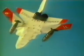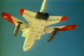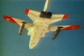Now, though, we've learned how to change a wing shape, like this Tornado as it slows down. But we have a long way to go yet to equal the variable geometry of the gannet.